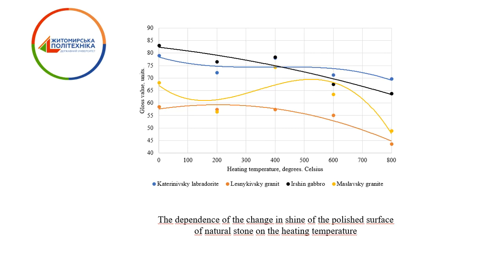The drop in gloss indicators of the polished surface of Labradorite samples at a temperature of 200 is explained by the beginning of the destruction of the mineral composition of Labradorite. When minerals are heated, diffusion of atoms and molecules occurs, which leads to a change in their crystal structure. In Labradorite and Gabro, the main minerals are plagioclase and labrador. When heated, plagioclase begins to decompose into feldspar and anorthite.